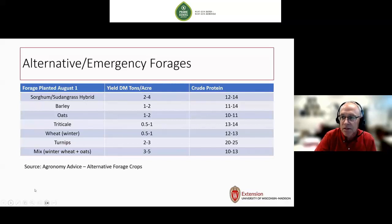Again, seed could be expensive. So there again, you've got to weigh some of those things. And then what's interesting is maybe a mix of winter wheat. So you grow some oats or grow some winter wheat, looking again towards spring forage needs. Jumping ahead to next spring, plant some winter wheat now, interseed some oats with it in the spring, and you can get this flush that you can harvest hopefully like early June or something like that, that you can get a little extra protein or feed for.